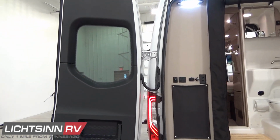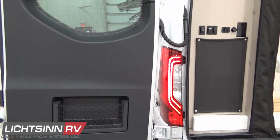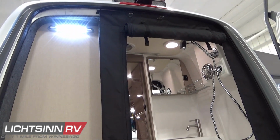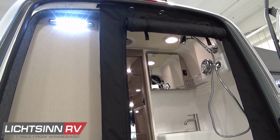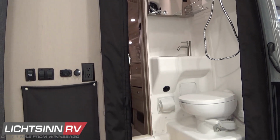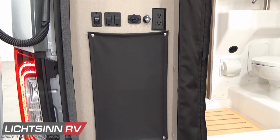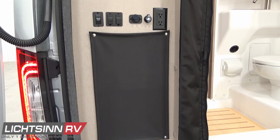Now working our way over towards the driver's side, you'll see convenient storage inside the rear cargo door. Great storage underneath the wardrobe cabinet that we'll showcase as we get inside the bath in one. Up top, the high mount brake lamp with the rear view camera monitoring system, an LED exterior courtesy light, and then controls for that down below. Great access to the rear here for the 12-volt on-demand water pump, so if you want to use the exterior wash station or shower, you can certainly do that from the rearward portion of the van and not have to trounce through if you forgot to leave your water pump on.